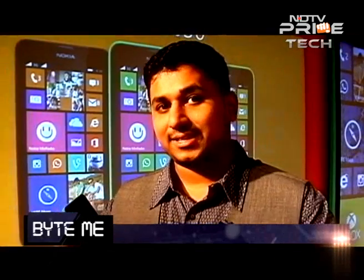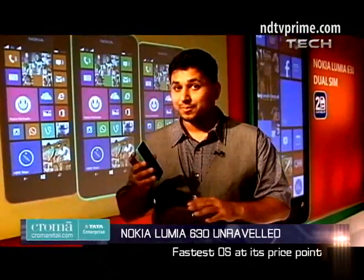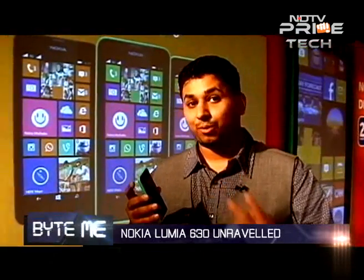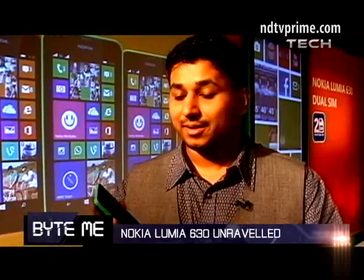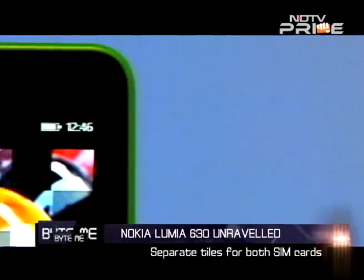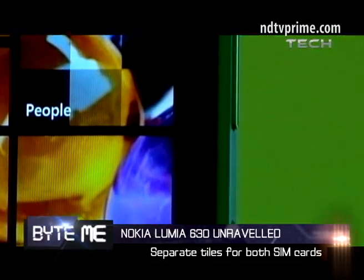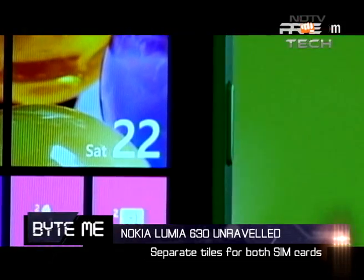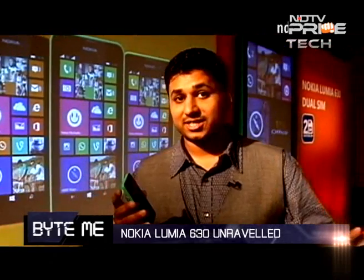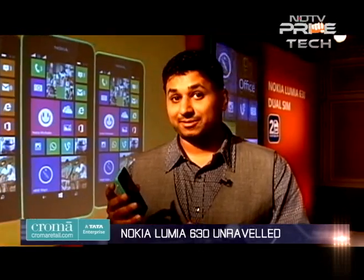And you know that it's going to be fast because it does run Windows Phone, which is the fastest operating system right now, at least at this price point. Because it has dual SIM cards, you can have both SIM cards running at the same time and they work fine. You also have separate tiles for each of your SIM cards. You have a tile for SIM card number 1, another tile for SIM card number 2, even separate messaging hubs. So you know, okay, this is where my first number is and these are all the calls I made with it. And you also know separately, okay, this is my second number and these are the calls and messages I made with that.